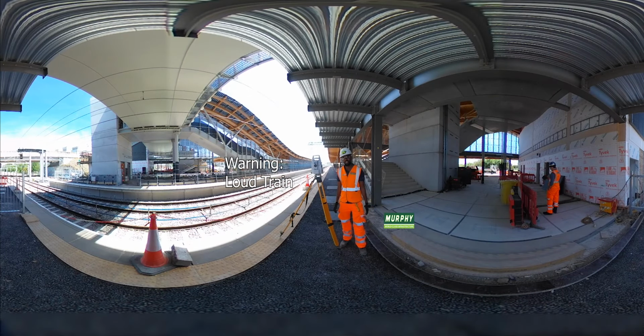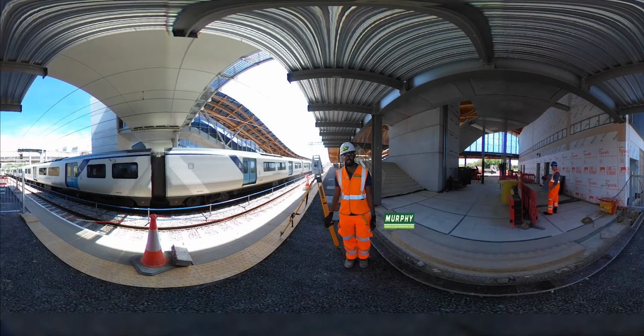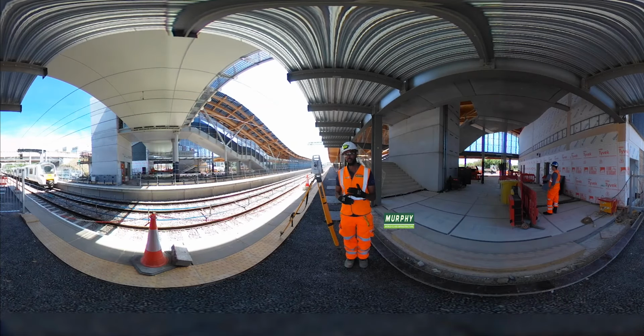Of course, one of the major drawbacks of working on the live station is trains going past. There is currently a train going past. As an engineer, we have to ensure that we work in the correct manner in the right health and safety fashion.